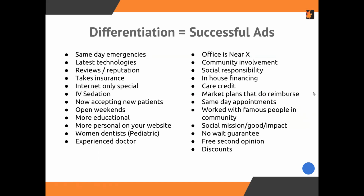There's a lot of great ways to do this. Obviously, this list is really, really long, but there's some ones like state emergencies, if the office is near a certain landmark, which is really great, if you're an experienced doctor, if you're accepting new patients, you're open weekends. All these different things are great to include.